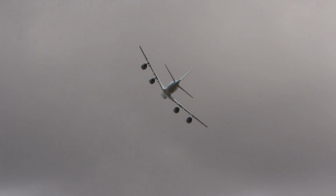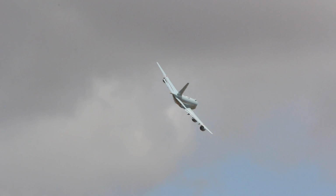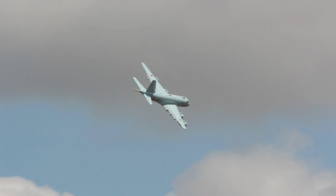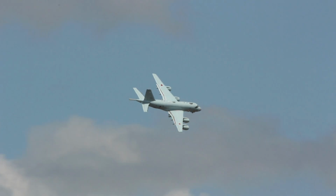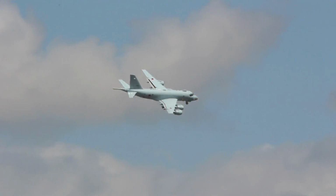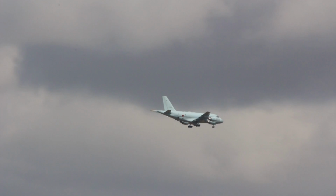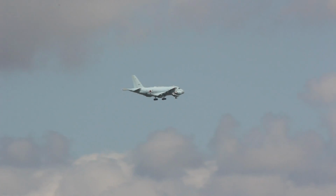The XF7 engines, also made in Japan, developed specifically for the P-1. They're quiet, fuel efficient, also very advanced. The Toshiba HPS-106 maritime search radar. A typical crew would comprise 2 flight crew and 11 mission systems operators. Today, total persons on board 6.